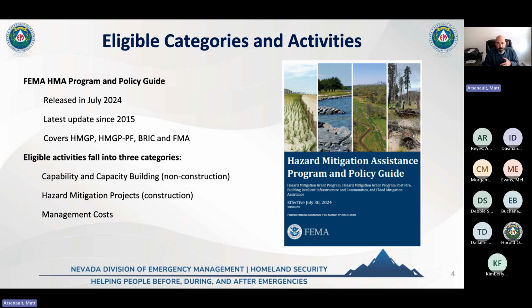There are pretty much three project types. There's capability and capacity building, which is technically non-construction types of activities. You've got the hazard mitigation projects, which are more of the groundbreaking, where you're doing physical work, actually breaking ground, and we'll get into those project types. And then the third type is management costs, which I'll hit towards the end of this presentation.